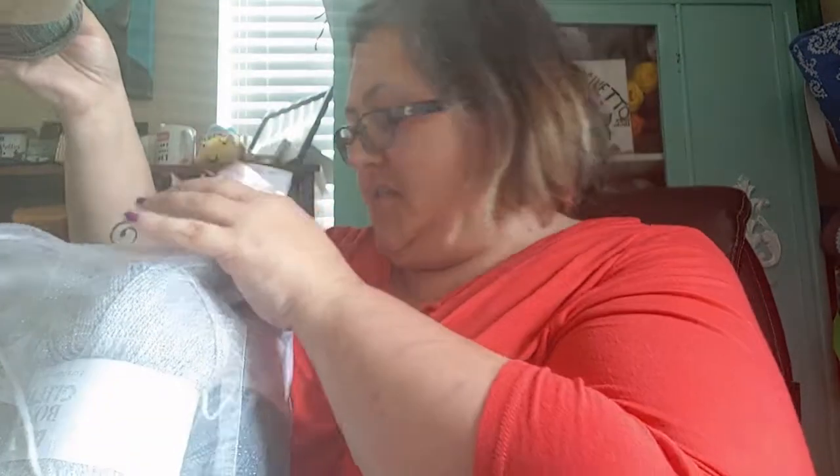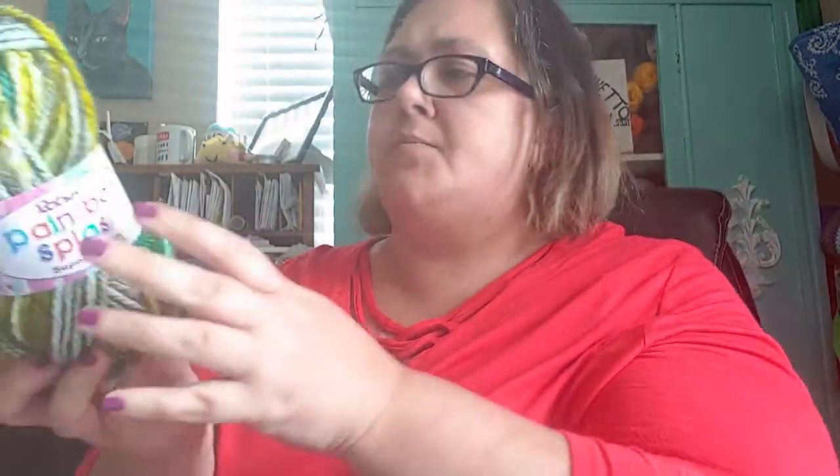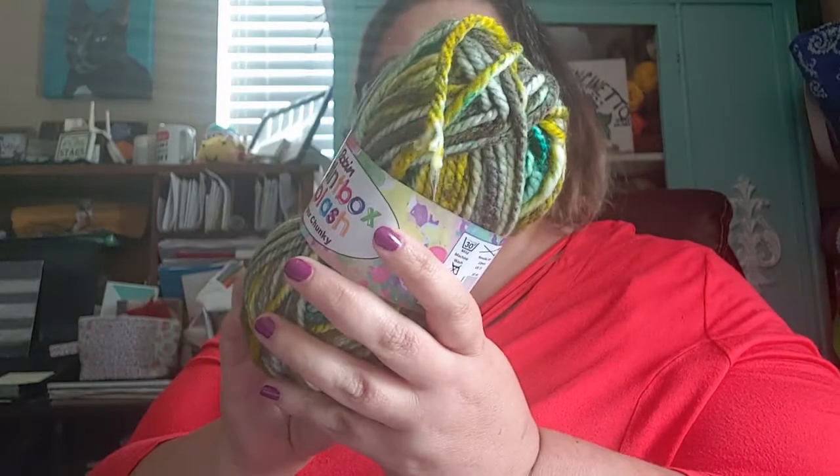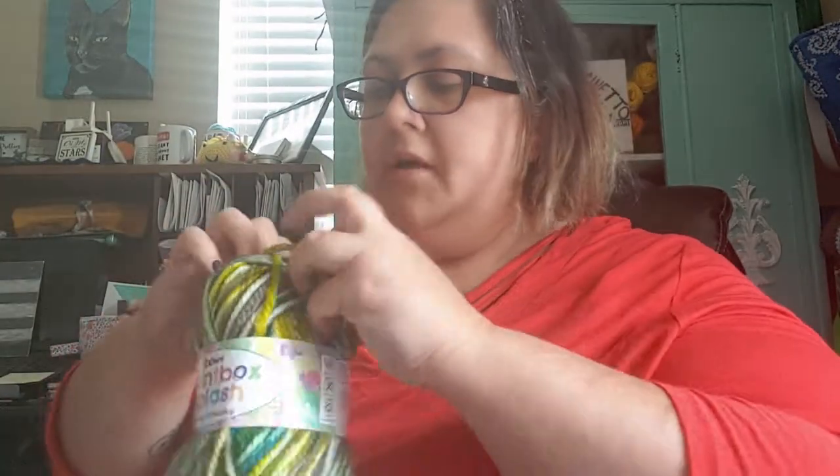Oh my gosh, it's gorgeous. Okay, and then there are four of those. And then I got three, and I know exactly what this is because I said I only got one of these, and I didn't know why. This is the Robin Paint Box Splash Super Chunky in Jungle. It says it on here, but even without looking at it, I know that.